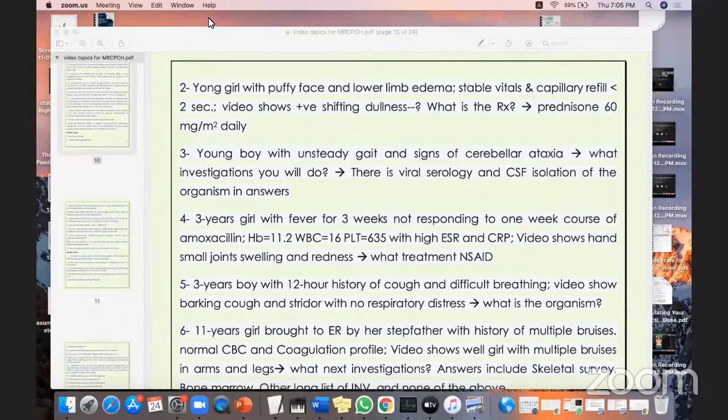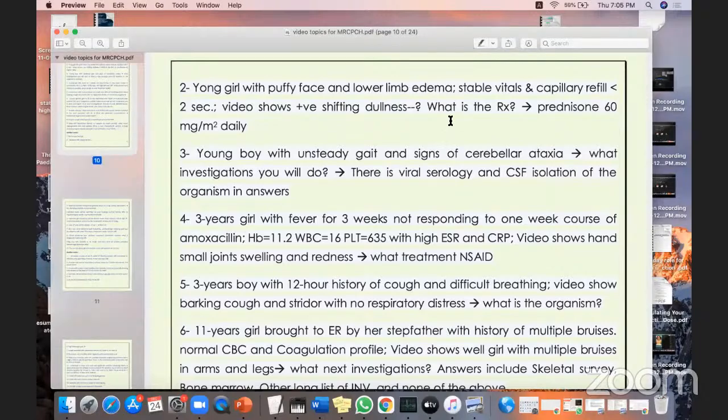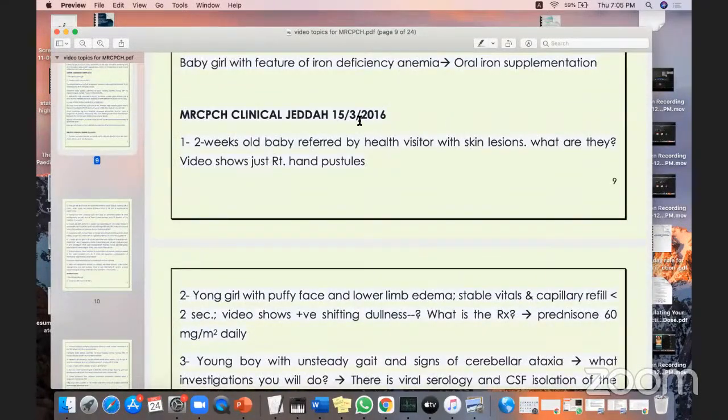Okay. Let us start. Today in the morning we were doing this previous exam, the MRCPCH clinical Jeddah exam on the 15th of March 2016, so 3-4 years back. The first question was a 2-week-old referred with a skin lesion, and we discussed benign pustular melanosis, SSSS or impetigo. Since there was a pustule, we can say impetigo or benign pustular melanosis.